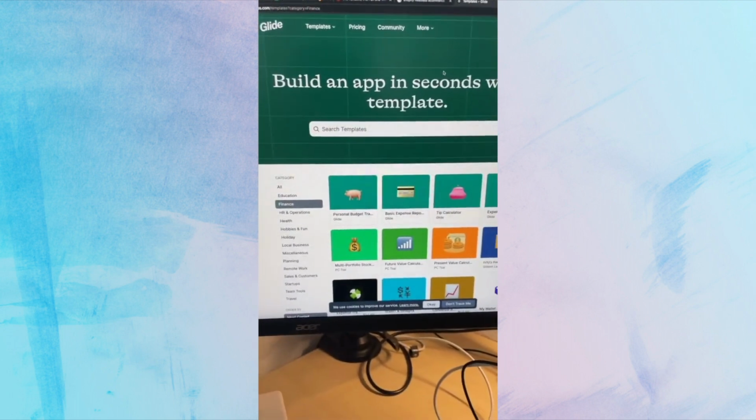You don't need to be a software developer to update your app or anything. All you gotta do is just edit the Google Sheet. They even have like a crap ton of templates.